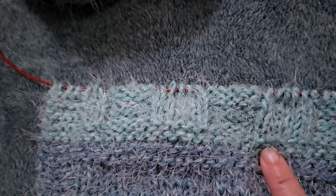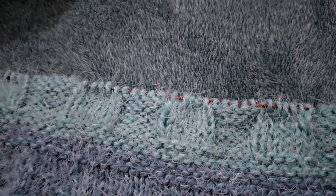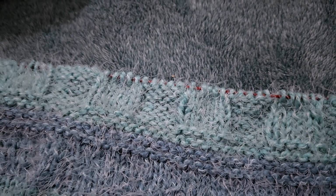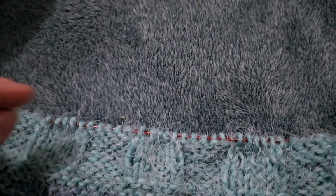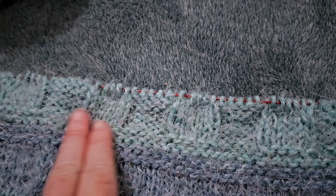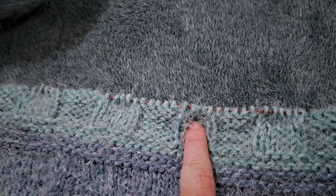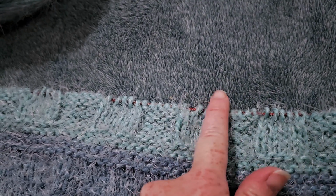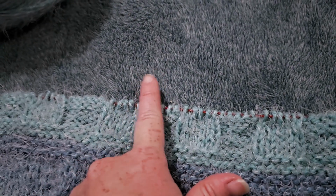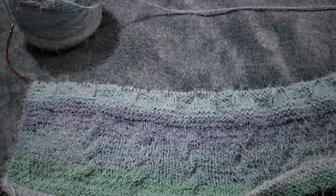Anyways, I've been working on this next texture, which could be called a checkerboard or a basket weave type pattern. I think I've made the first section of textures, and now I'm gonna flip it so where you see the stockinette, I'm gonna have the purl, and where the purl section is above it, I'm gonna have the knit, so it kind of alternates that texture.